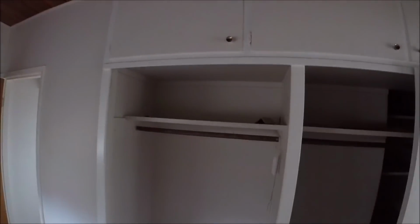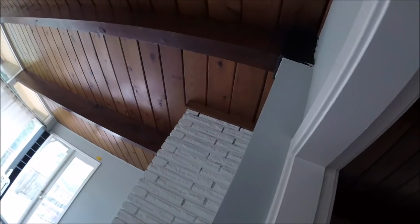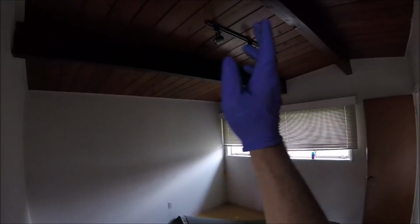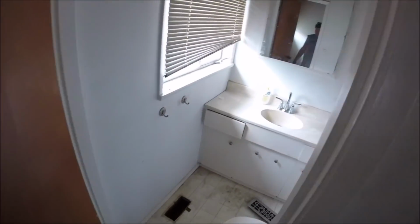This is probably the master bedroom. This type of solid beam goes across, I think the whole house, or it could split. Could be one length here, maybe. And divider walls, the bearing wall. There's the washroom.